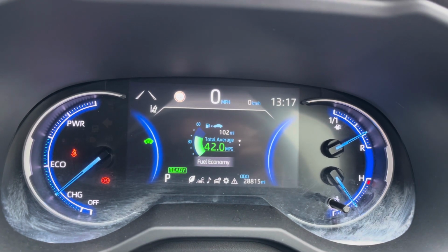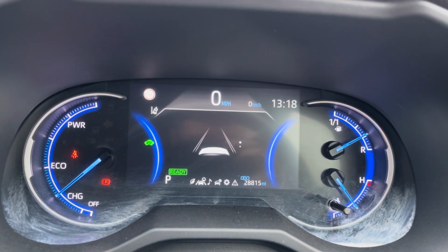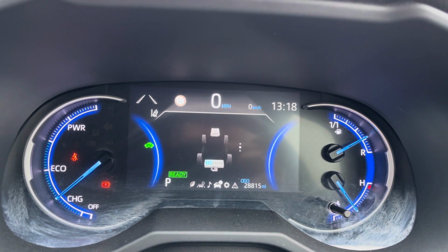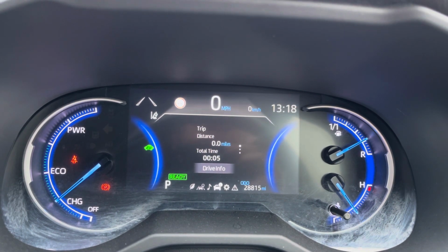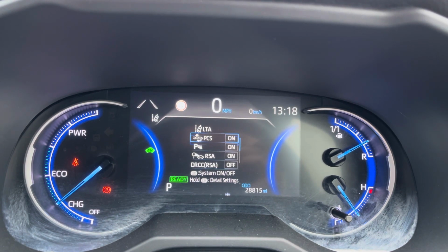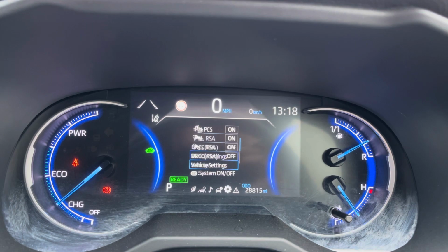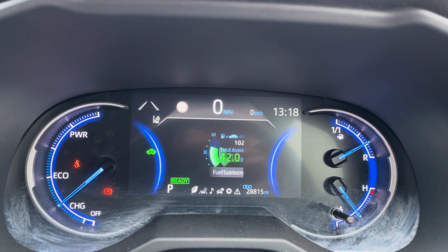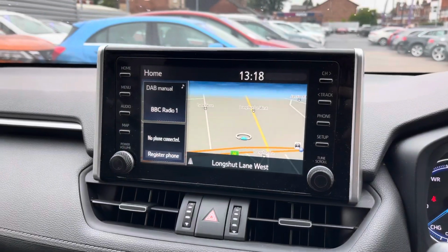On the display here, you've got access to your fuel economy. You also have your driver assist display, audio, trip information, including your hybrid and all-wheel drive. You also have your driver assist features, including your pre-collision warning system, parking sensors, your road sign recognition. You also have vehicle messages as well.